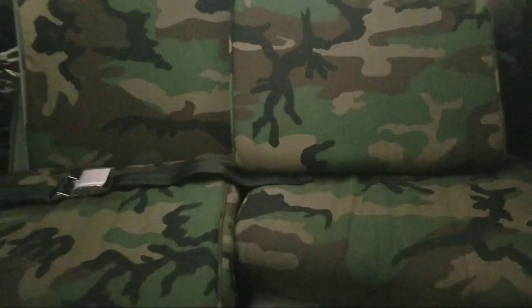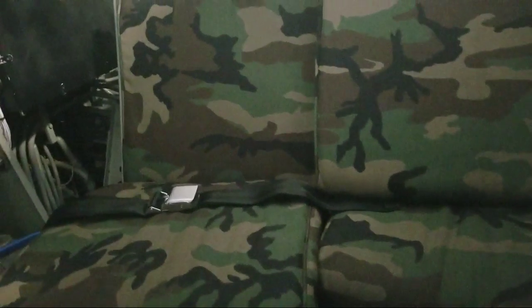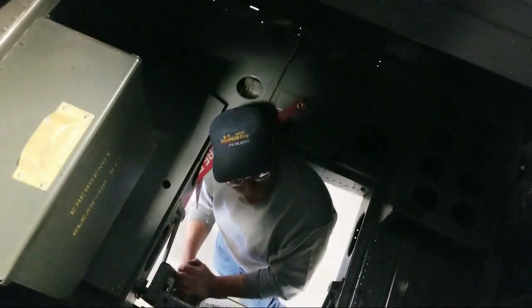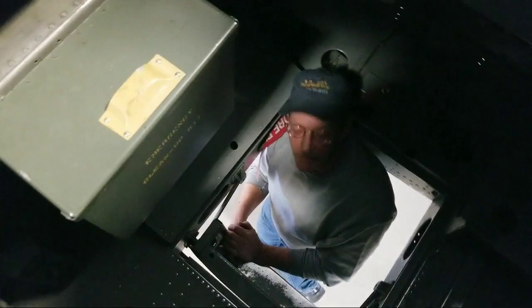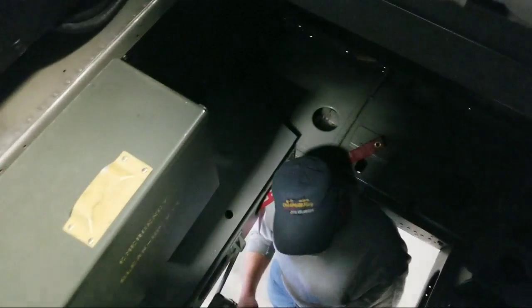And I guess this is two jump seats right here. Yep. Where do you go when they take off? I'm sitting behind you right there. Okay. Randy is the crew chief and everything. Randy worked on B-52s in the Air Force, so he knows a lot about heavy aircraft. A little bit about them, I guess.